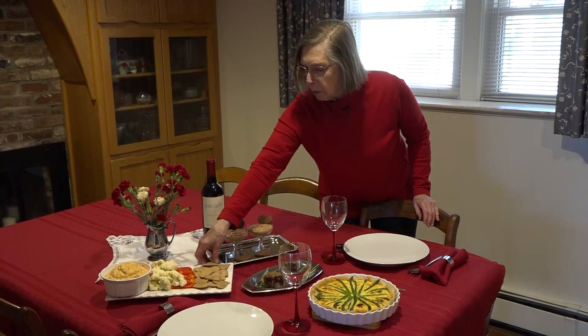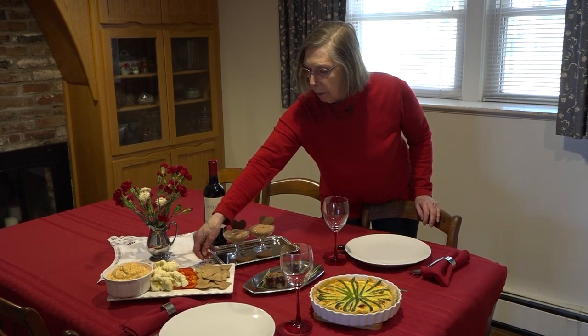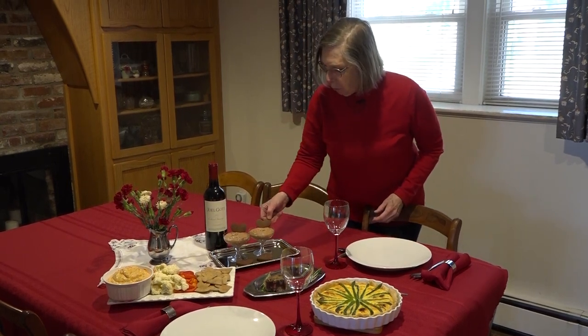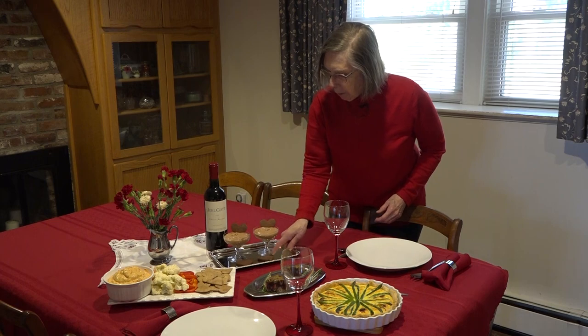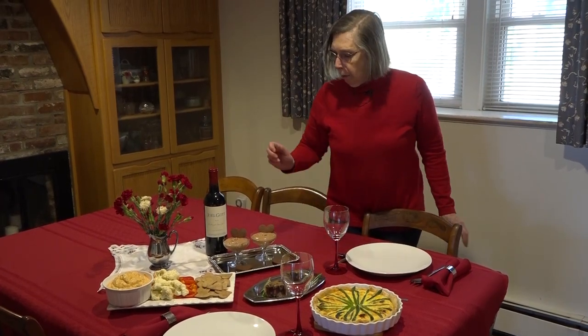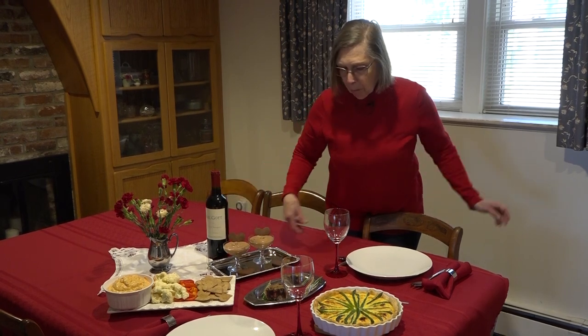And I also made some crackers using a heart cutter. Again, you could use purchased crackers just as easily. The chocolate mousse, which is setting up nicely, and I'm garnishing that with a chocolate shortbread cookie. I made them, but again, you could use one of the pirouette cookies that you can buy or one of the other cookies to serve with it. Our nice bottle of red wine, and we have dinner for two.